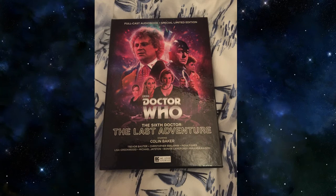Those are my treasured merchandise when it comes to Doctor Who. Oh, and by the way, The Last Adventure, in case you're wondering, yeah, I absolutely bloody loved it. So that alone is another reason why it is such a special piece of merchandise, because Colin Baker got the exit for his Doctor that he has deserved. So yeah, thank you, Big Finish, and once again, thank you to the university for contributing to me getting this.